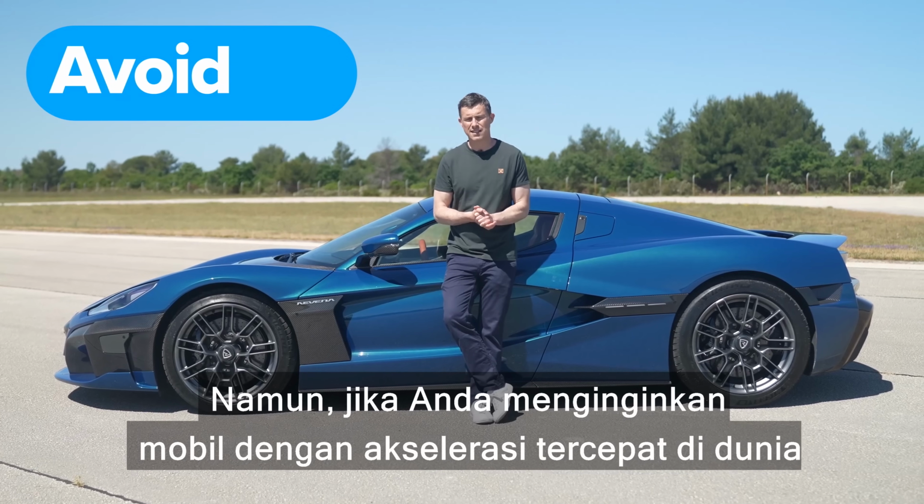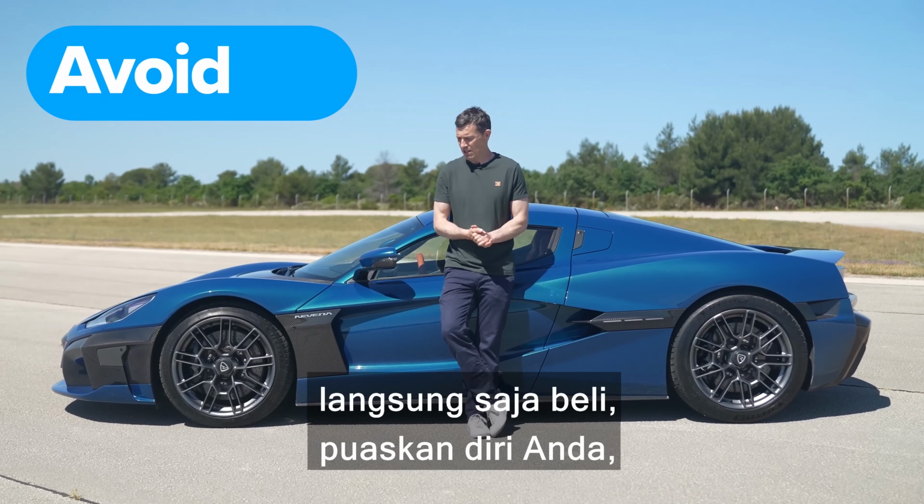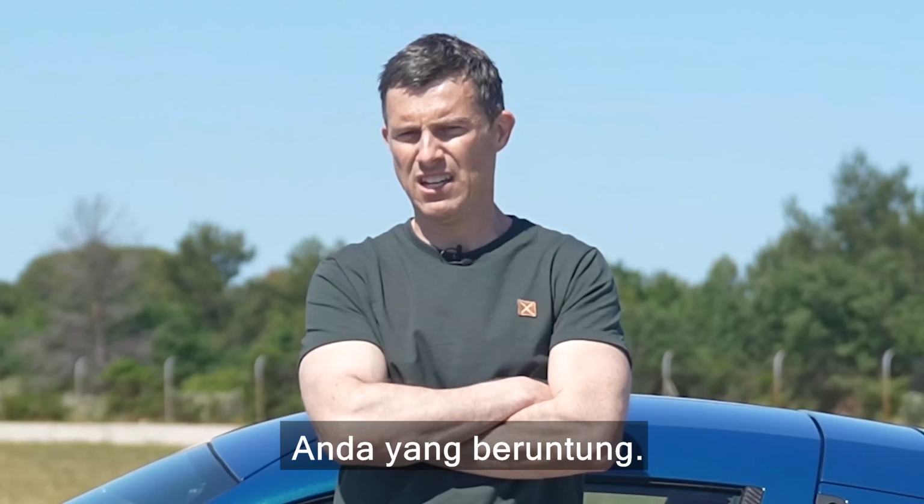However, if you want the fastest accelerating car in the world and you've got €2 million spare, go right ahead and buy it. Knock yourself out. You lucky sod.